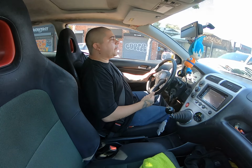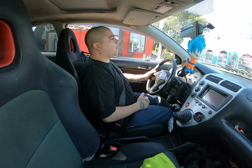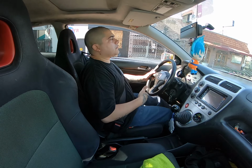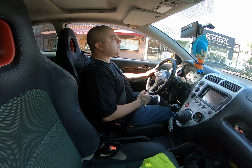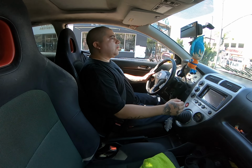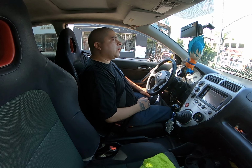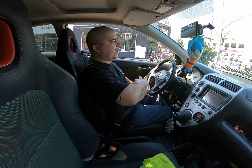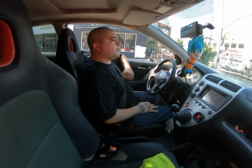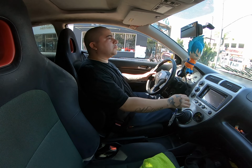But yeah, going back to the history of this car, it was originally made in England, that's why the stick shift's on the top. The motor, they sent it to Japan, and Japan put a K20, a K28, one of the slowest motors, to be honest with you. VTEC doesn't kick in until almost redlining it. I was already way too late.